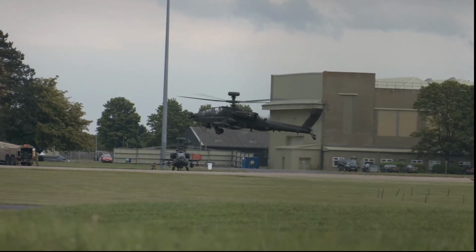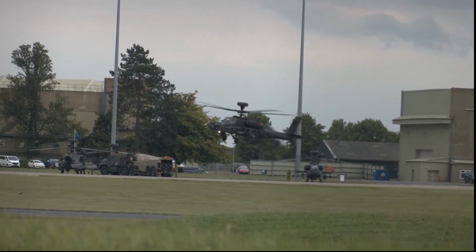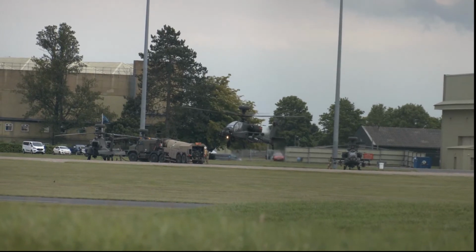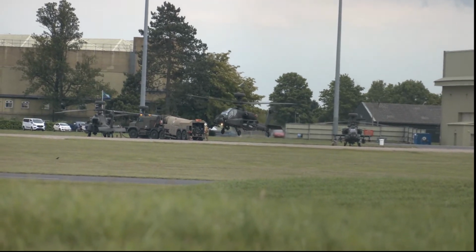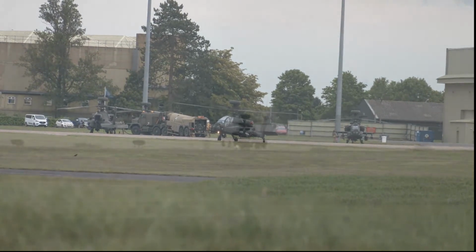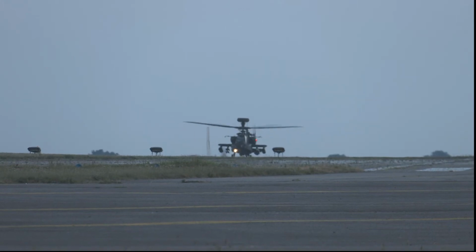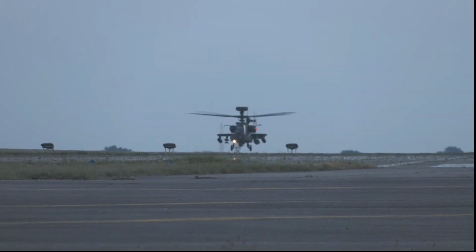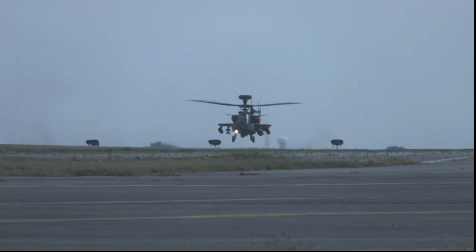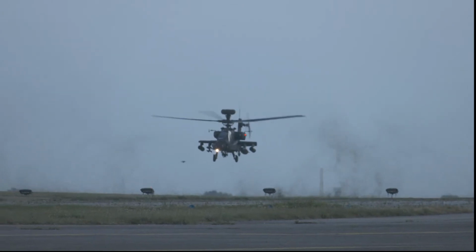This is about Wattisham. Wattisham is the biggest centralised army airfield in the UK. It is located near a small village of Wattisham in Suffolk, home to 3 Regiment and 4 Regiment in the Army Air Corps. Wattisham opened in 1939. Wattisham is an operational base. Middle Wallop is a training base, 2 and 7 Regiment.